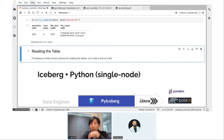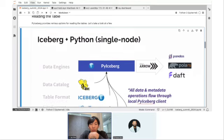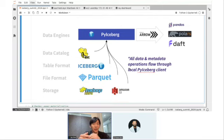All right, now that we have a very simple table, let's go through all of our options for reading the data. First of all, we have this ability to read data on a single node. A little bit of recap. How this works is that these query engines, such as pandas and polars, will be able to use PyIceberg, which handles all the data and metadata operations, and then converts the resulting data into the arrow memory format, and then passes that over into our query engines.